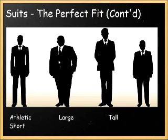I should comment that the only manufacturer who I've seen that keeps a lot of extra long suits on the sales floor is Brooks Brothers. If you are a taller guy, wear a 3-button suit, because it's going to shorten your torso a little bit. You can also look at a 3-piece or a double-breasted to create the same effect, and it's going to emphasize breadth and reduce height to give you the ideal look.